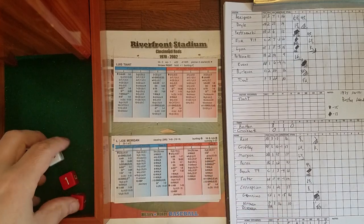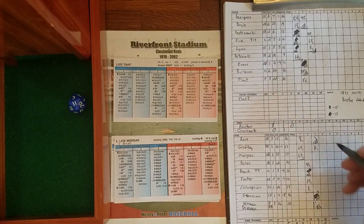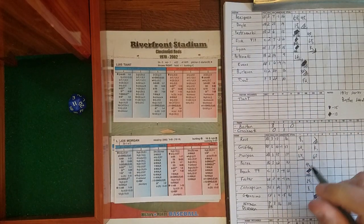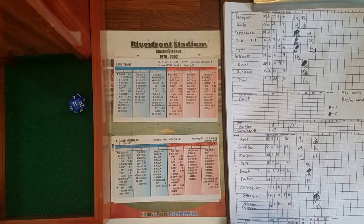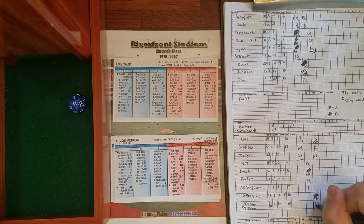3-3, and that's a 1 for a single. Anything else, he grounds to short. Grounded to short, but that will score the run on a ground ball B. Ground ball B with the infield back, 2nd and 3rd. Ground ball B is a 5, and it says if it's hit to 2nd or short, the batter is out and the runner advances. Well, that was hit to short, so that will score Dreesen.